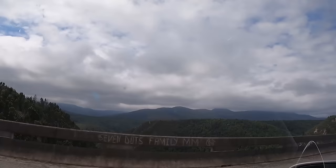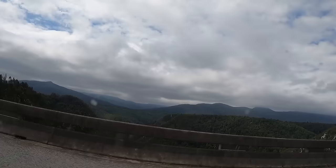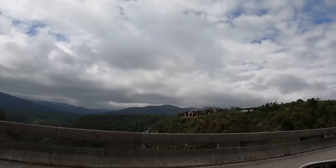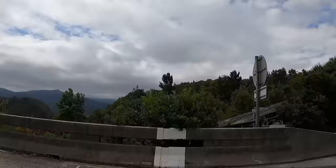Is this where people do bungee jumping? Is it this bridge? I don't know. No, this is the bridge where people do bungee jumping. Check out that restaurant. World's highest bungee jump. This is where people do bungee jumping, but I don't think this is the highest.